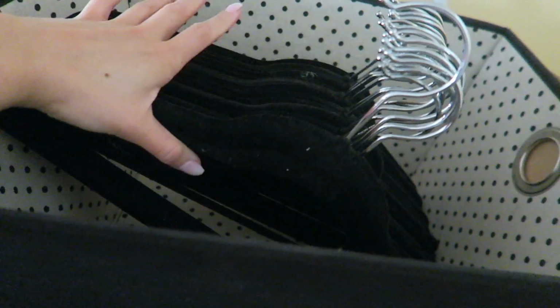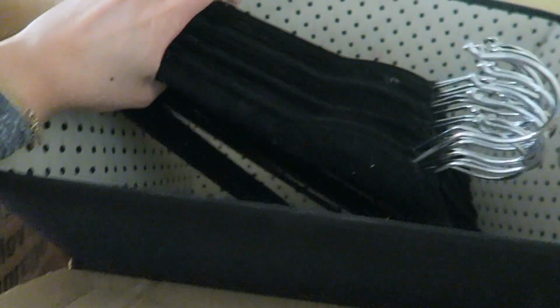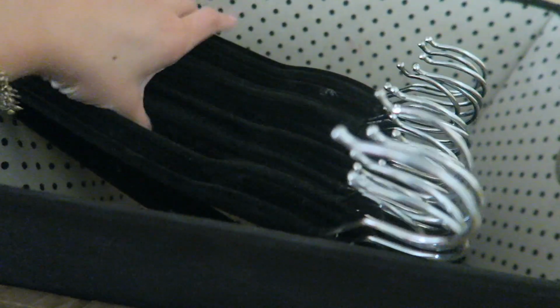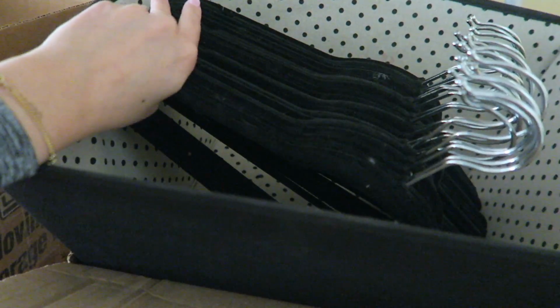And then I have all of these black hangers. So a tip for organizing your closet is to use the felt hangers because they're skinny, and when you have all hangers that are the same, it'll save space in your closet. And I just like how it looks. It's aesthetically pleasing. So I have about 30 here, but I ordered a 50 pack because I need more.